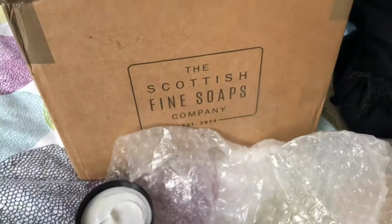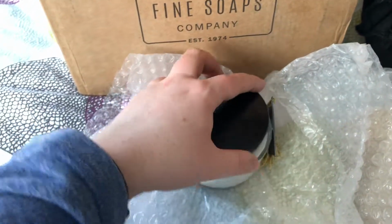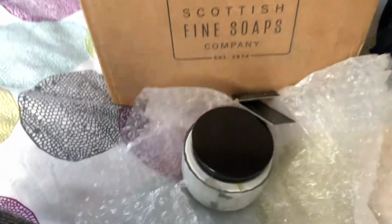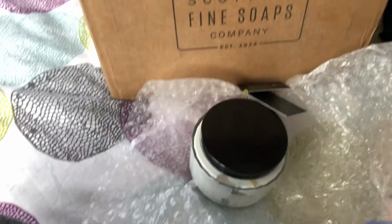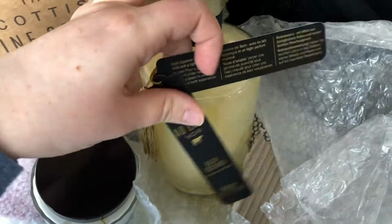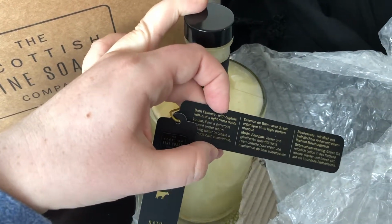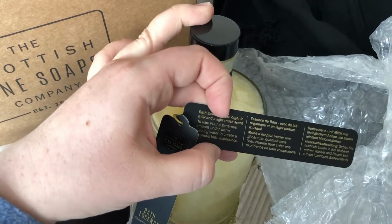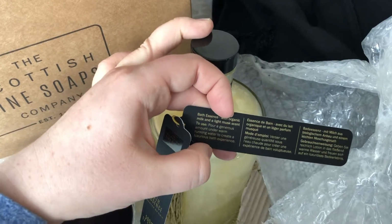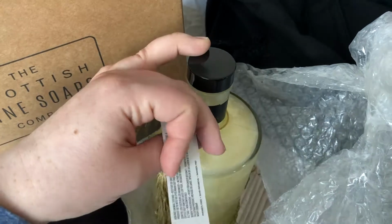It smells okay. I wouldn't say that it has the strongest scent, but hopefully it's quite a nice thing to have sat in your bathroom that will be an extra bit of pampering for you. What's it called? Bath essence, yeah. So it says it's got organic milk and a light musk scent again. It says pour a generous amount under warm running water to create a luxurious bath experience.